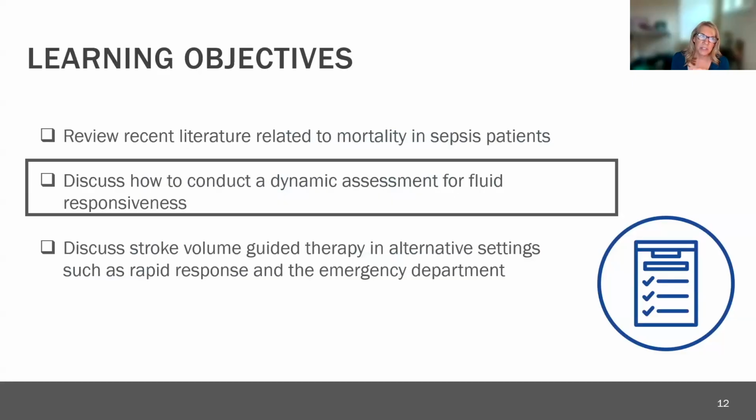So with that, we're going to move into our next objective, and I'm going to have Angela take over from here. So we are going to discuss how to conduct dynamic assessments for fluid responsiveness.